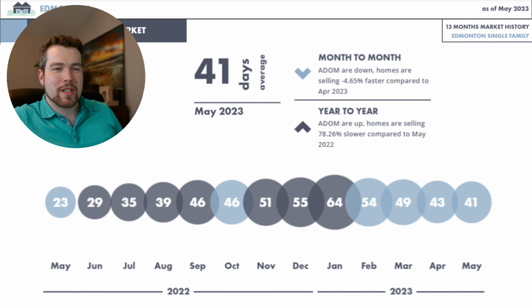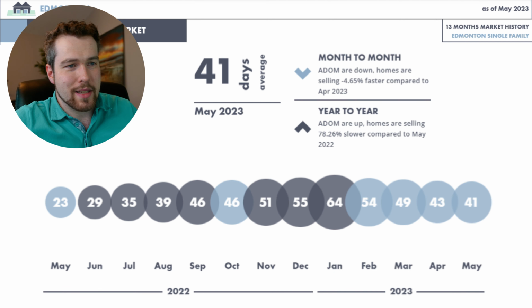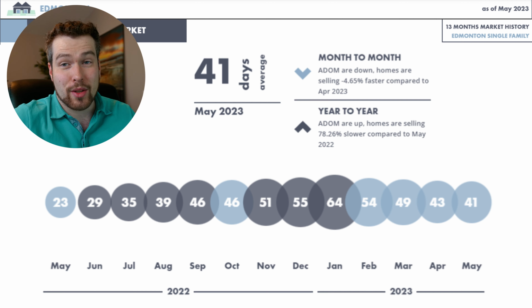Now looking at average days on market, it's sitting at 41 days. It was 43 days last month. So again, a slight drop, but it was 23 days last year. Again, the balance looks the same, but the average days on market is still significantly higher compared to last year. But I can tell you that 41 days, that's a decent number. And there's a lot of properties that are moving a lot faster than that.